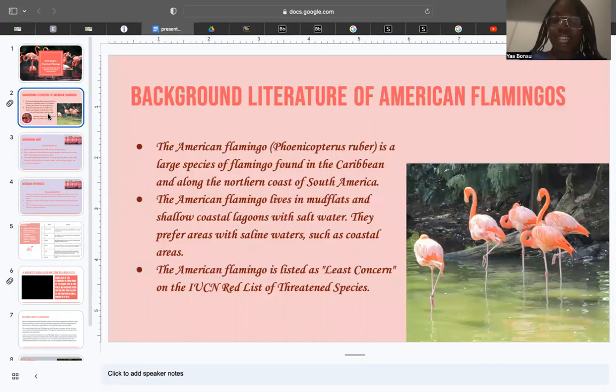The scientific name of the American flamingo is Phoenicopterus ruber, and it's a type of flamingo usually found in the Caribbean and along the northern coast of South Africa. Thankfully, the American flamingo is not an endangered species, and they live in shallow coastal lagoons with saltwater and mudflats.